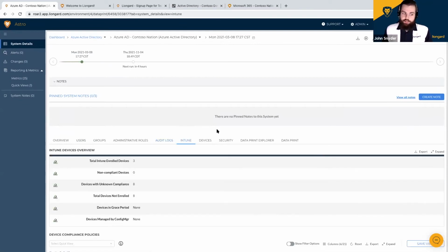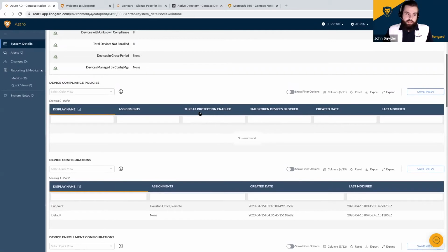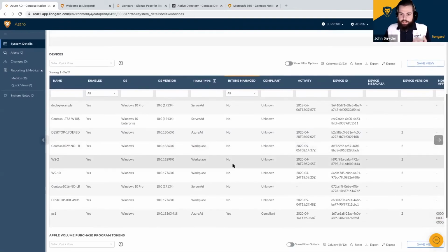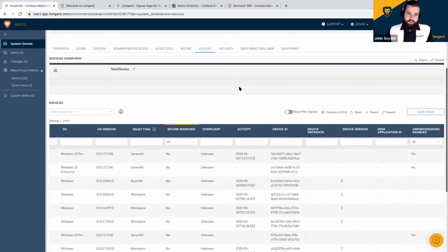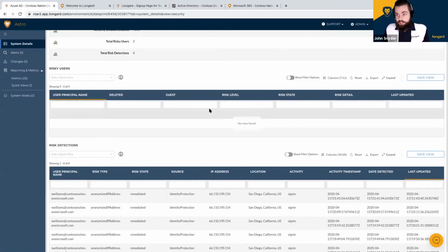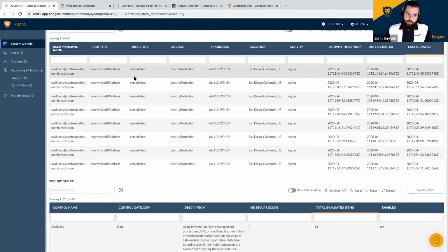In the Intune tab, if you guys are utilizing Intune, we'll populate that data here for the configurations. We've got the different devices in the Azure AD tenant, whether or not they're compliant, their activity, device ID, and the security. So we're pulling out the risky users that Azure AD has detected, as well as the risk detections and the secure score here. So we can see some anonymous IP address, where they're coming from, total activity stamp, date detected, last updated.